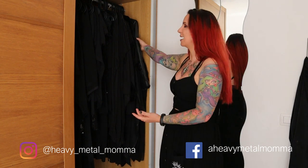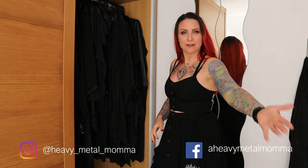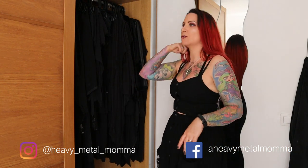So, Lanzarote wardrobe tour. I have many things here. I have a drawer full as well, and an underwear drawer. I'm not going in that.